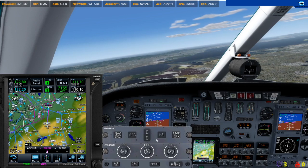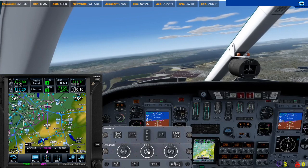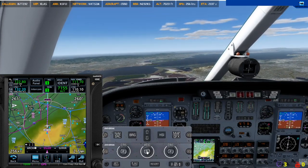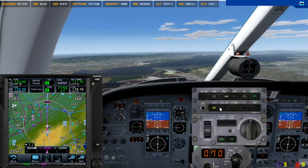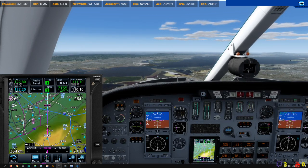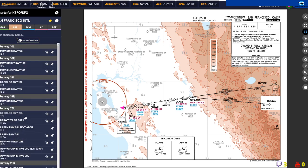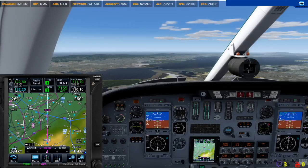All right, I'm going to go heading mode. Wait till we get established here. Okay, going to go heading mode now. And we're going to continue down. 28 right. What was the altitude? 4,000.